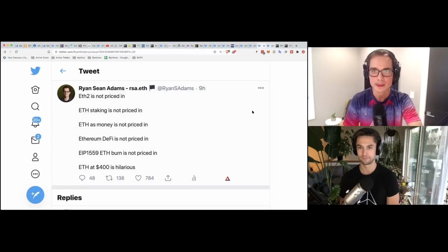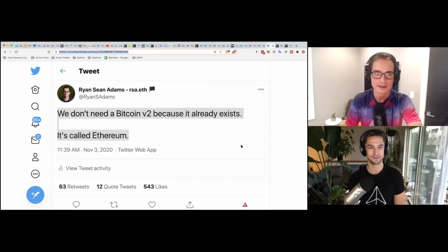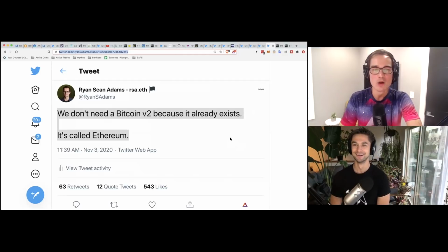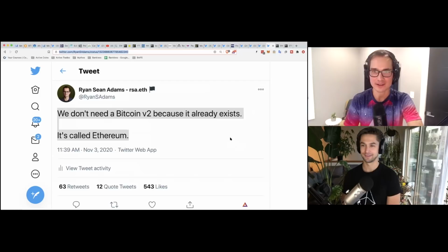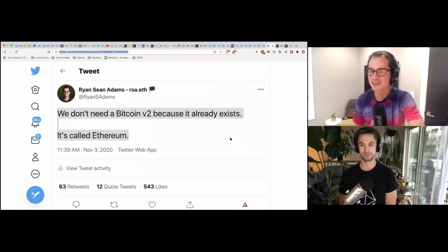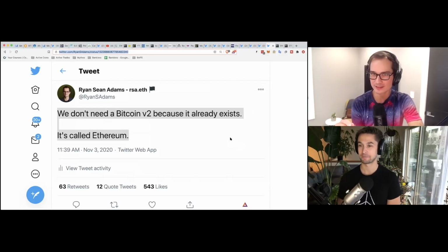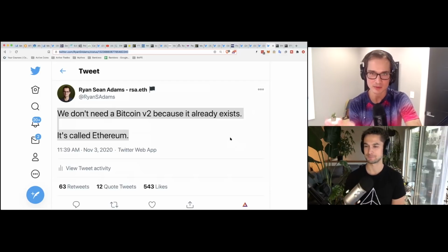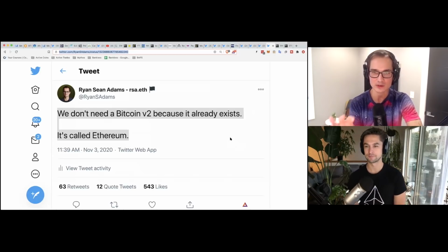All right, ready for a spicy take now? Three of three. Here we go. I tweeted this out: we don't need a Bitcoin V2 because it already exists. It's called Ethereum. And before you say, Ryan, I disagree with that, let me say I also partially disagree with this. I don't fully 100% agree with it. I don't think you can actually replace Bitcoin. That's really not what I'm saying.